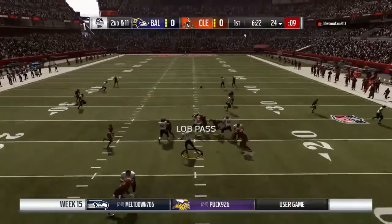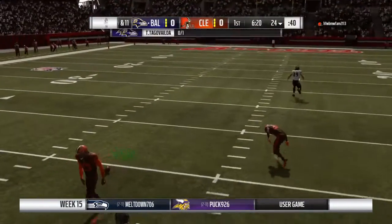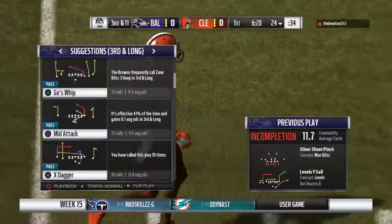Now a shotgun snap as they'll look to throw. He's going to loft one deep over the middle. And he bats it away, and it falls down incomplete. E.J. Gaines the one that time to knock it away.